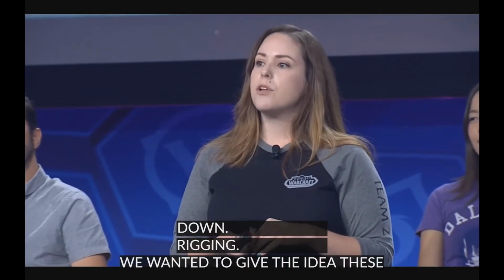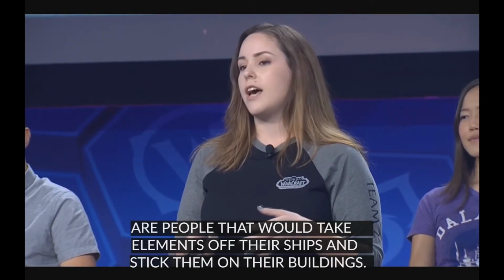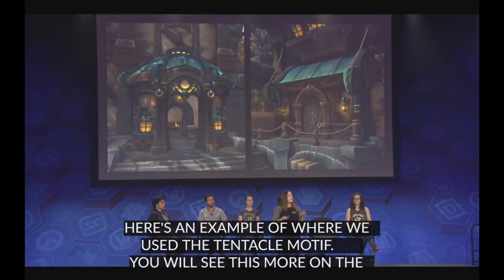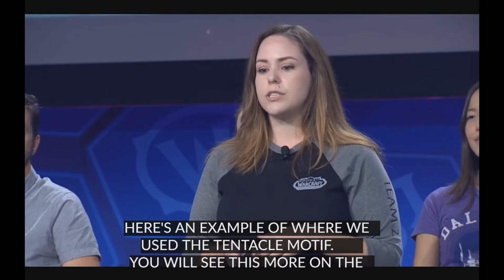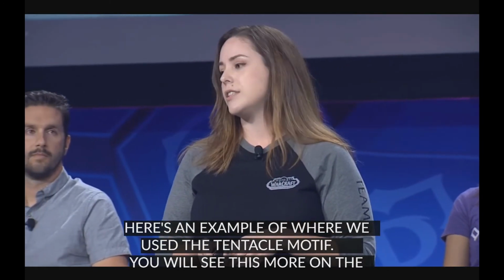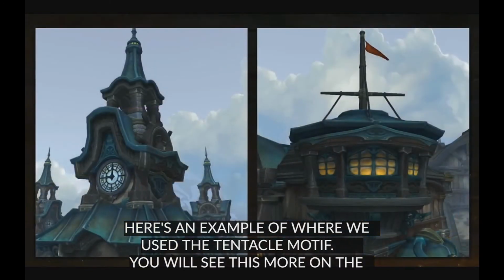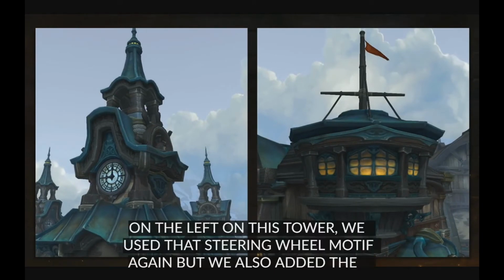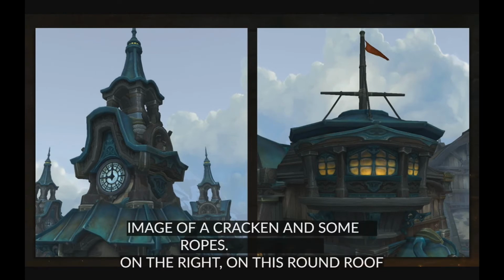But here's an example of where we use that tentacle motif to add a more curved and refined silhouette. So you'll see this a lot more on the upscale buildings, or buildings that are used by the citizens in the cities and the villages. On the left on this tower, we use that steering wheel motif again, but we also added the image of a kraken and some ropes. And on the right, on this round roof, we used wood in the shape of a mast. We added ropes. This is to sort of give this now the feeling of a crow's nest.